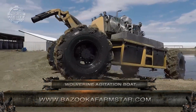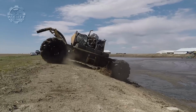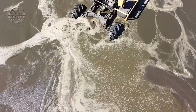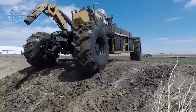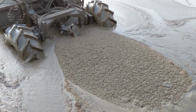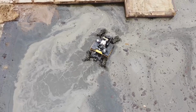Dealing with manure can be one of the most challenging tasks. Good thing, we now have the Bazooka Farmstar Wolverine agitation boat. This is an impressive beast, meant to agitate large volumes of liquid manure in lagoons. To work, this machine is equipped with 2 powerful propellers that help agitate the manure at high velocities. It does its job well to the point that it can turn over 10 million-gallon lagoons 3 times in just a span of 21 hours. Plus, this is also at a rate of 24,000 gallons per minute.